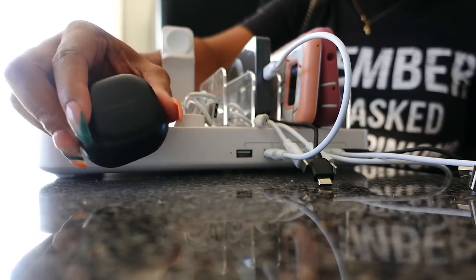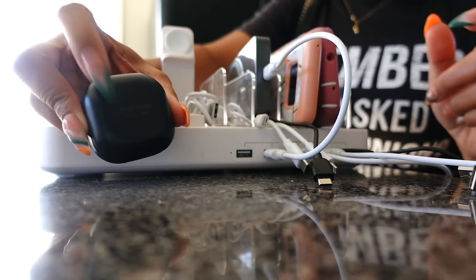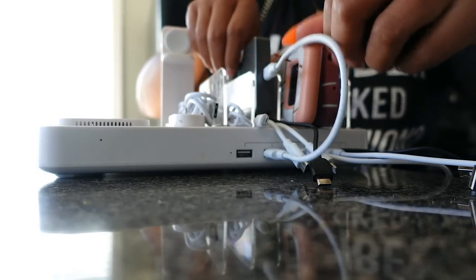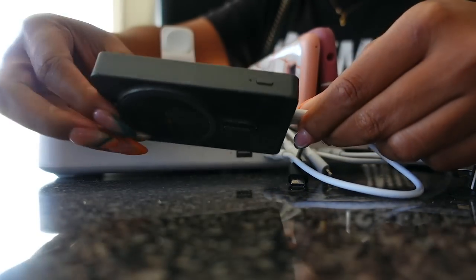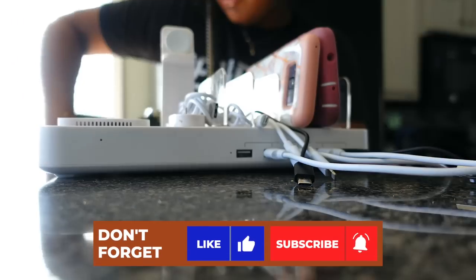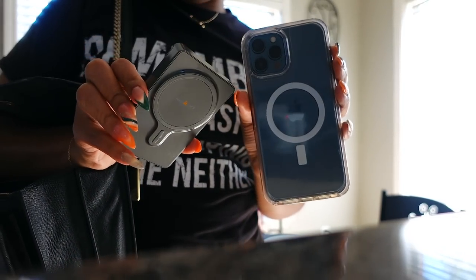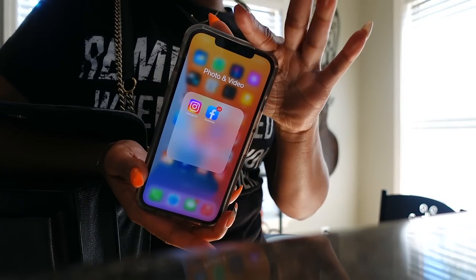Galaxy Buds, these are full now. I have an iPhone now, but I still use the Galaxy Buds. They're better to me. People hear me better as opposed to when I have the AirPods in. And this is my little magnetic charging block. I'll link this case down below. These kind of match, so you just put it on and your phone is charging.